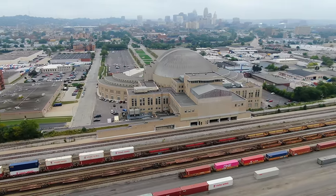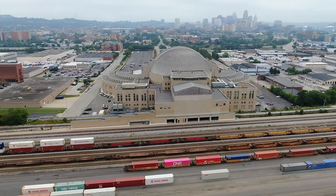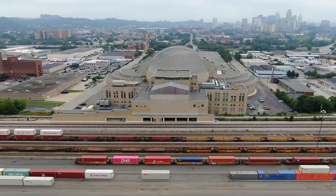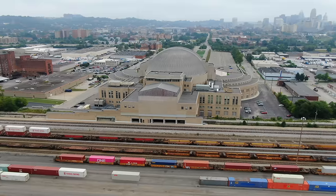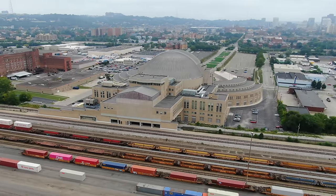There has been a lot of talk about increasing rail travel, and it's just not gone very far. But the infrastructure is still there. The building's still here. So it's still functional. There are rail lines out back. So it could happen in the future. But right now, we just have the one Amtrak line.